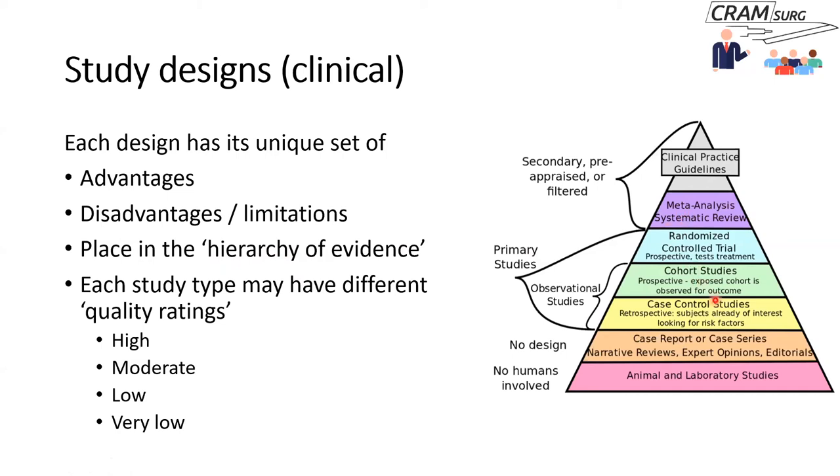And the reason for that is you can do a really well-conducted cohort study that actually gives you better quality evidence compared to a poorly conducted randomized controlled trial. So although RCTs in general sit at a higher level in the hierarchy of evidence, at the end of the day, it's not just the fact that it is a randomized controlled trial. The design has to be in such a way that the trial is valid, both from an internal validity perspective as well as from a perspective of generalizability or external validity.